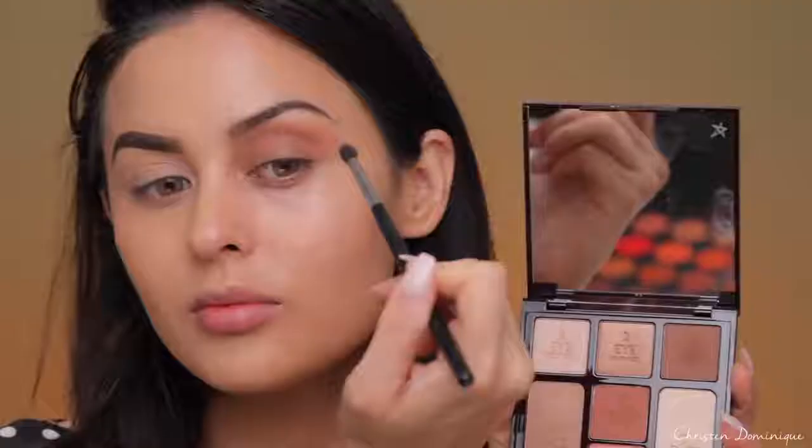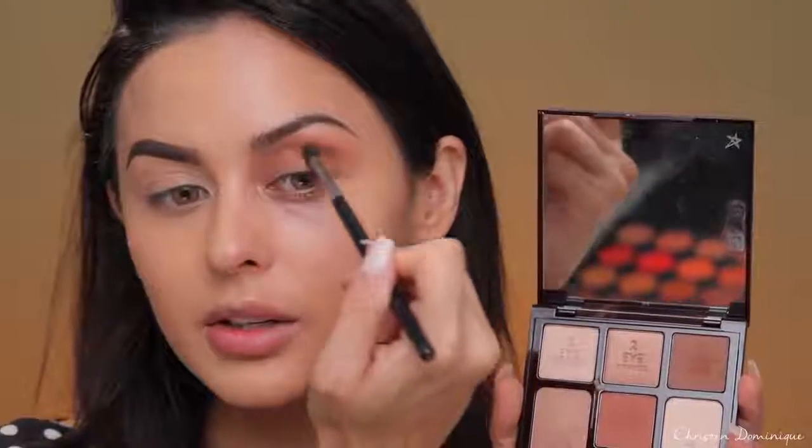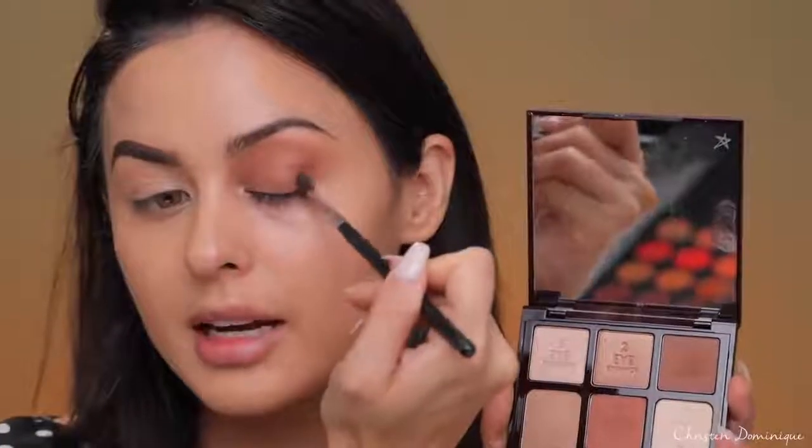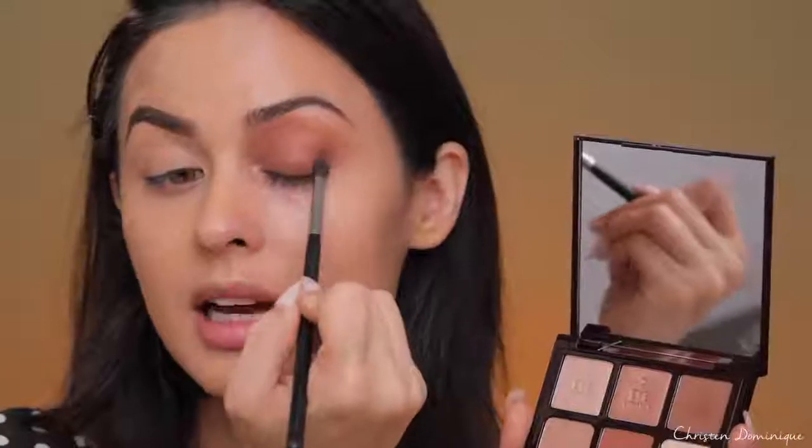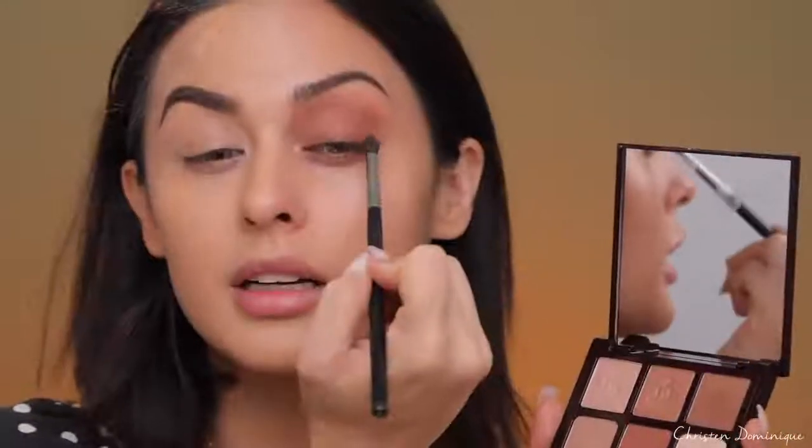I want to use the Charlotte Tilbury palette. I'm changing it up a bit. I honestly think those are too warm for the French side. So I'm taking Smoke. I'm gonna add a little bit more into the crease, just add a little bit more depth right in here. I'm actually gonna bring the Smoke and I'm gonna bring it right on top of the lash line just to add a little bit more definition.